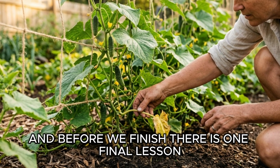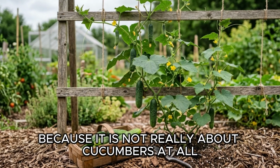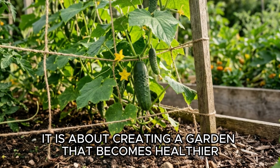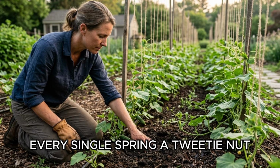And before we finish, there is one final lesson that completely changed the way I look at gardening, because it is not really about cucumbers at all. It is about creating a garden that becomes healthier with every passing year, instead of starting from the beginning every single spring.